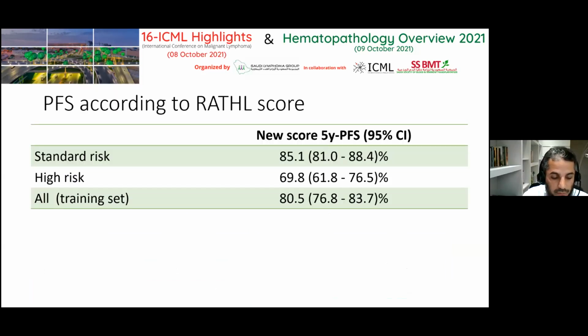The standard risk patients had a 5-year BFS of around 85%. The high risk group had around 70%, and 80% for the whole cohort. The standard risk group had comparable BFS to patients in the BIT-driven arm of the AHL 2011 study, treated with escalated BICOP first line and de-escalation after 2 cycles to ABVD if BIT negative.